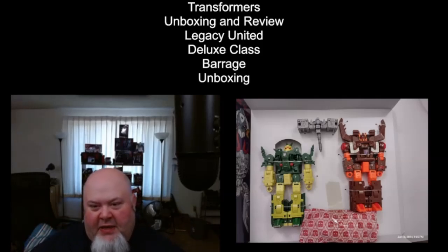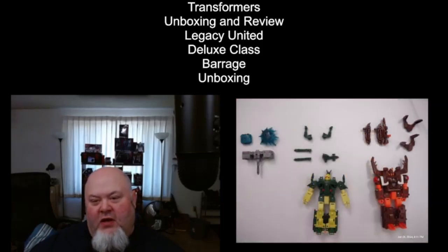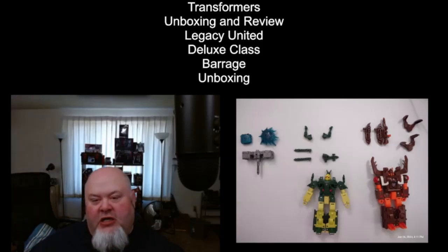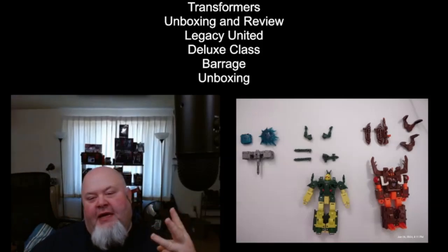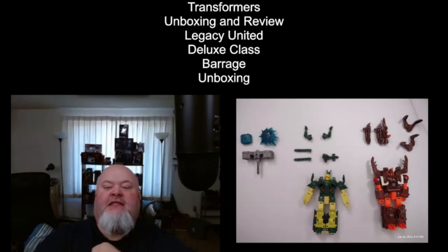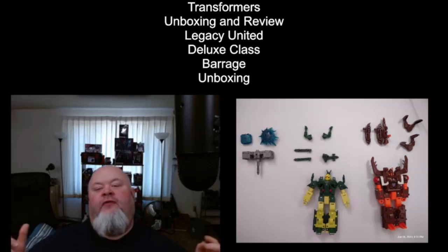Once we move past that, here's a closer look. As I said, they're basically secured via plastic. And then once everything is off the cardboard, here's a breakdown of everything you get. I'm just going to talk about Barrage. Basically, he comes with 3 blasters and 2 accessories that act as insect legs that are attached to his primary mode forearms.